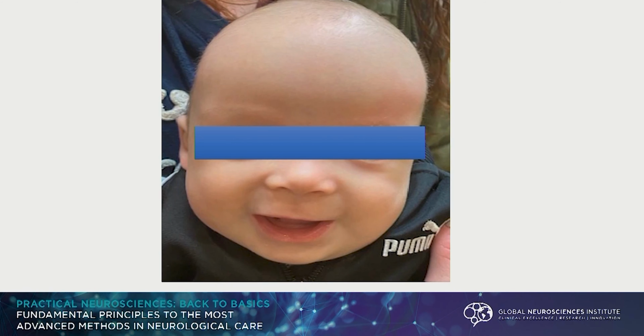So what does this one look like? This one is, again, an adorable round head. Sometimes we don't catch these early because they can be very subtle. They can also get worse as months go on. So if it's not picked up within the first 6 months, then what do you do? That's an excellent point. There are still options.